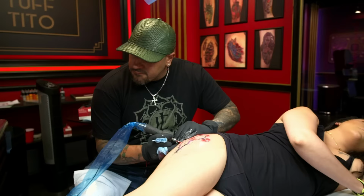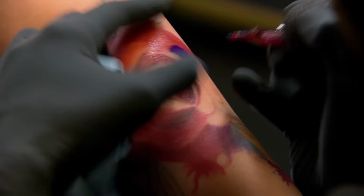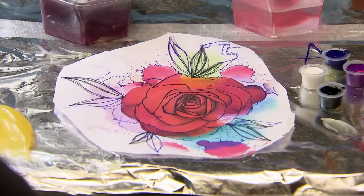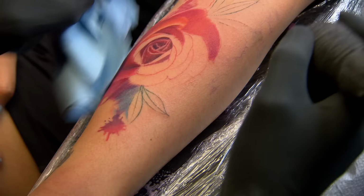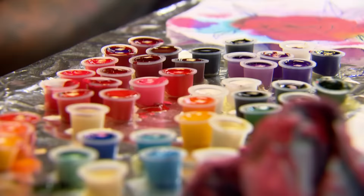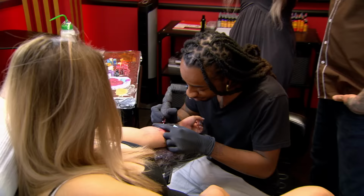Thirty minutes left, guys. Clock is running out. I'm doing a rose and leaves that bleeds itself out into this watercolor design. Since my time here, I practice. I'm pretty sure you've got every color they make out there. Yeah, I know, man. Whoa! Ninety minutes, baby.